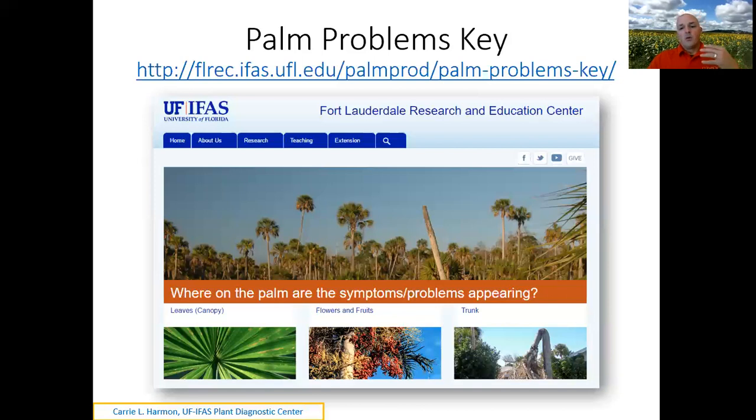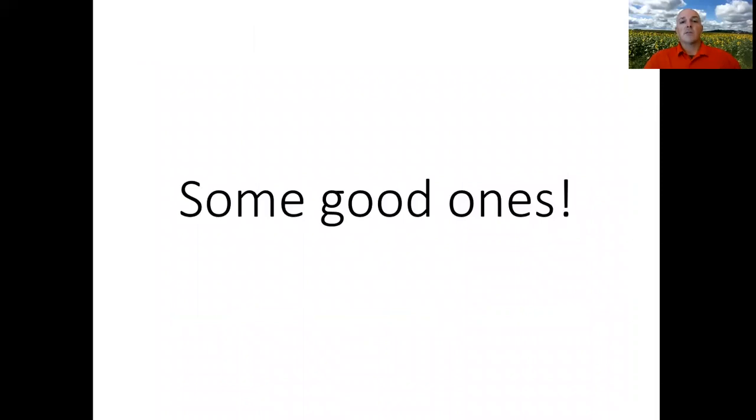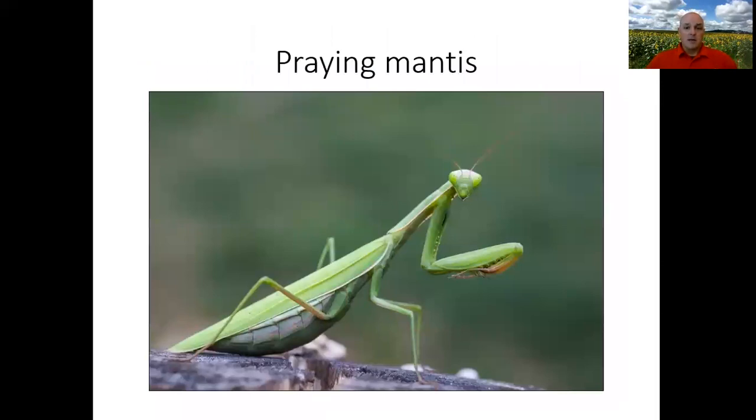So we've talked about all sorts of stuff that's been negative. So now let's talk about some of the good bugs we have. Okay, there's some really good ones out there. May or may not have seen these. Let's start with the praying mantis. Hopefully a lot of people have had the pleasure of seeing a praying mantis. They're fascinating things. They're voracious carnivores, right? They're gonna eat any bug or sometimes any lizard or little bird they can get their hands on.